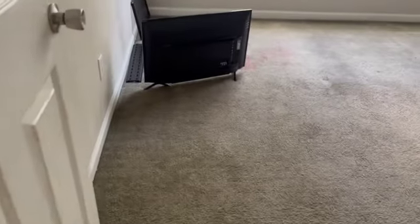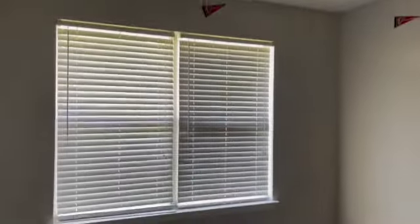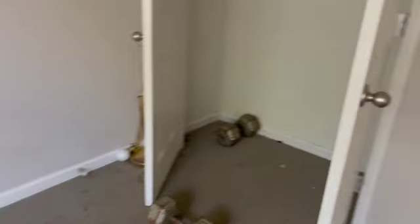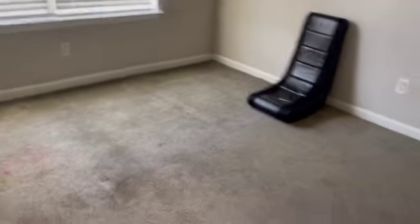Bedroom three. Walls need painting. Power is not on to check to make sure ceiling fans are working. There's a few items that'll need to be removed. Again, stains on the carpet. Blinds look fine.